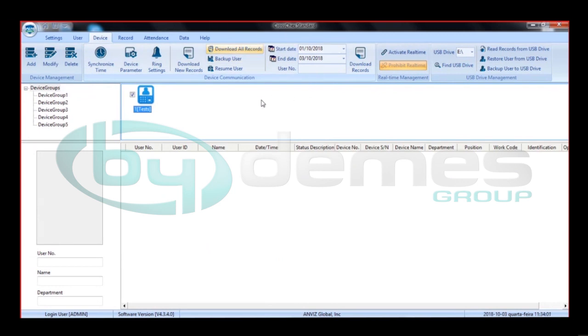Download all records. And once we did all the records with this function, we will use in the next times download new records. Why? Imagine a company that has maybe 50,000 records in the memory of the device, and I just want to get the history of last week. If I use all records, it will take a lot of time to download everything, and I already have this information in my database. So download new records will be okay for me. It will download since the last time I had downloaded it before.